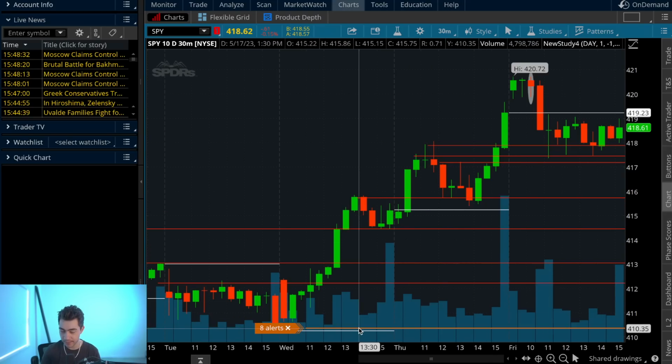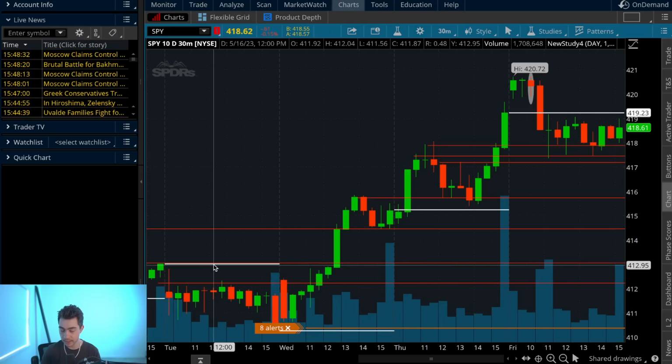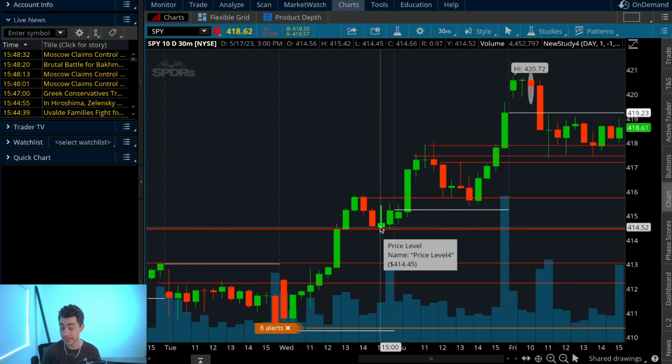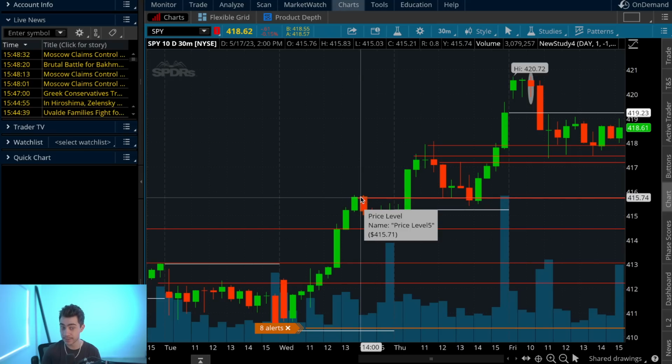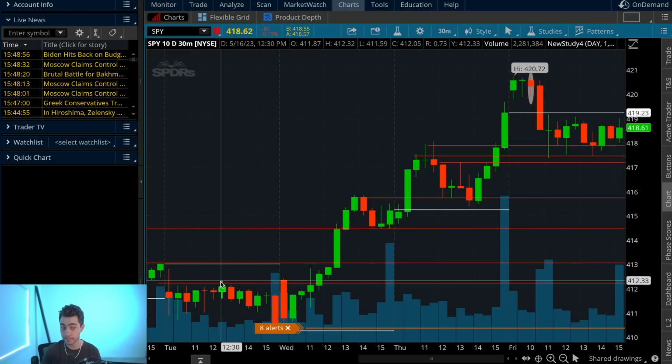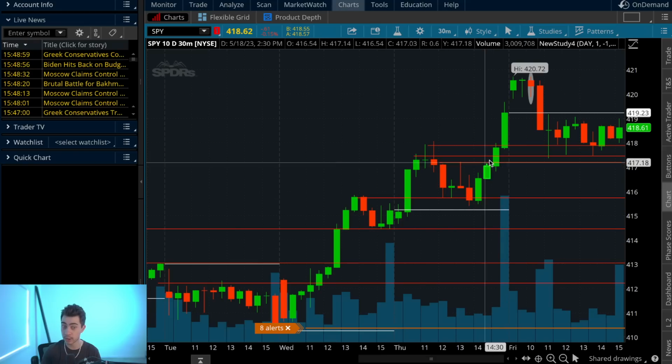So 410.25, best level for calls. 412.30 to 413, that's a great zone for calls. Previous resistance that has not been tested. 414.50 is heavy support. This is where they're going to try to have a bullish reversal at 414.50 to 415.70. That's where they're going to try to have that bullish reversal. So you can attempt calls there. If it doesn't work out, then 412.30 to 413 should work 100%.